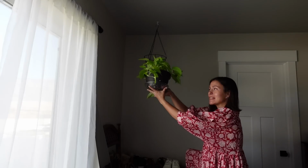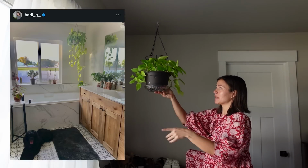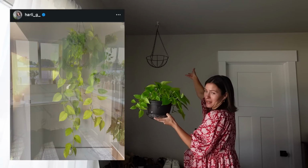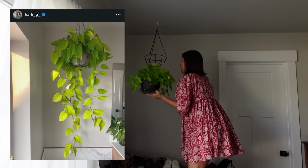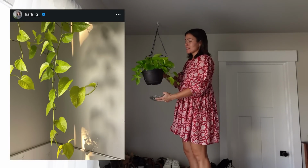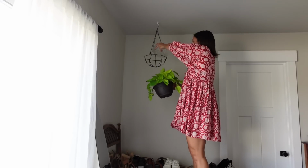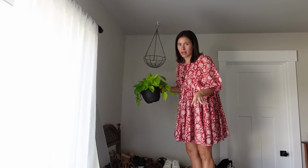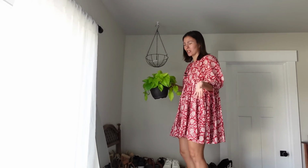So I have this neon pothos that I propagated from my bathroom plant. It's pretty much in the same spot in the room next door, in the bathroom next door. I propagated a whole bunch of plants from it a while ago, and this is that plant. It's just been living downstairs in my basement, but this is a plant that I love keeping in hanging spots in a little bit of darker corners.